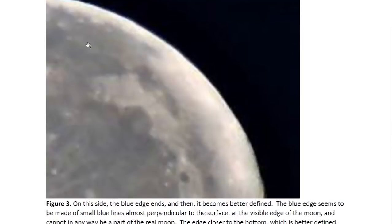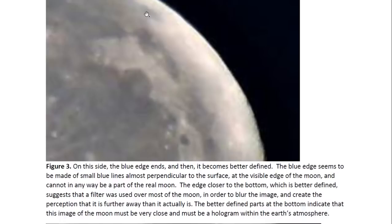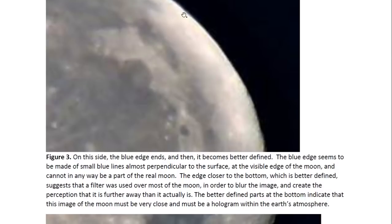Now, this is the other side of the moon. The blue edge seems to end here somewhere. We can still see some, the lines are almost horizontal here, the blue lines. It's as if this edge has been painted blue with a little brush. And now the blue seems to end there, but then we see this edge here, which seems to be more silvery than this part of the moon and better defined.